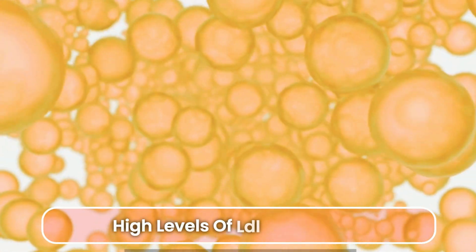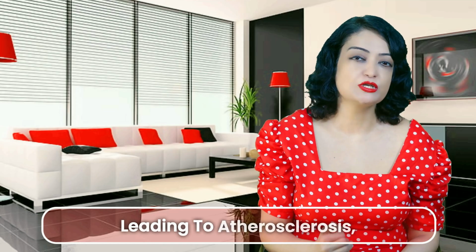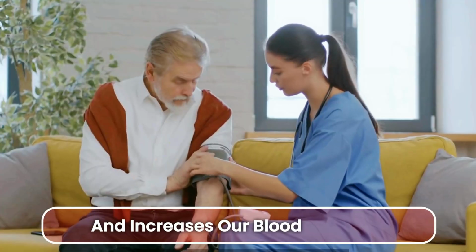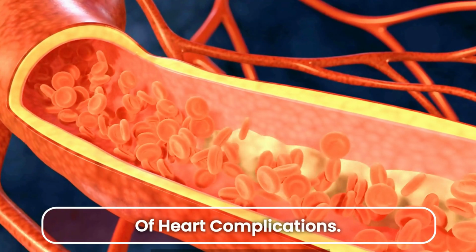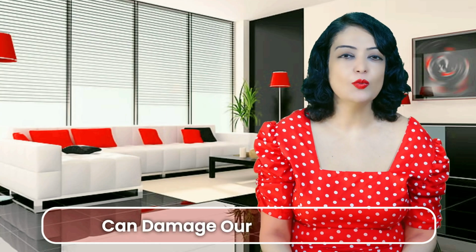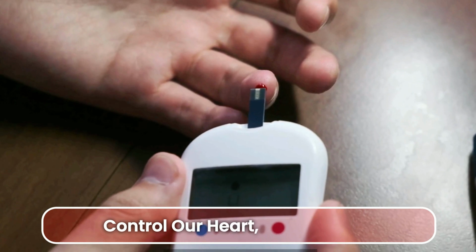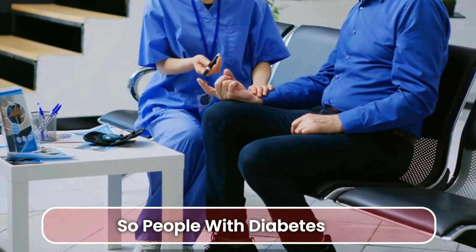High levels of LDL cholesterol can build up in our arteries, leading to atherosclerosis, which narrows the arteries and increases our blood pressure. So keeping cholesterol in check can improve our blood pressure and also reduce the risk of heart complications. On the other hand, high blood sugar can damage our blood vessels and also the nerves that control our heart, contributing to high blood pressure over time. So people with diabetes are more prone to develop high blood pressure over time.